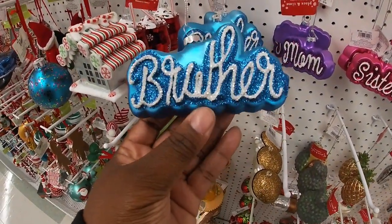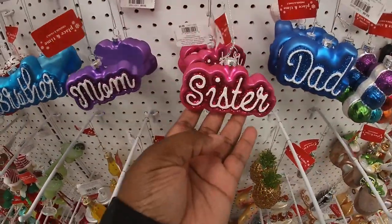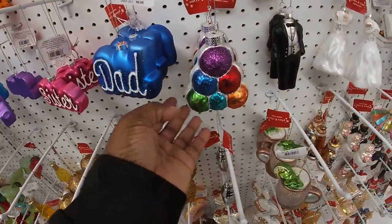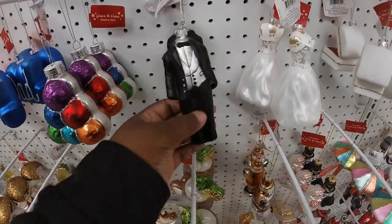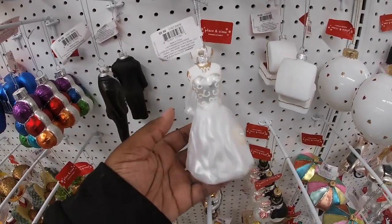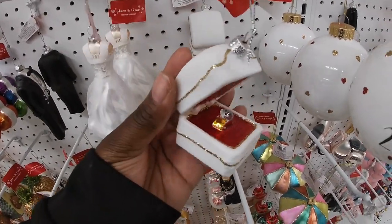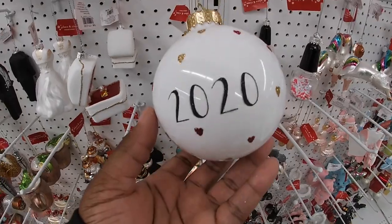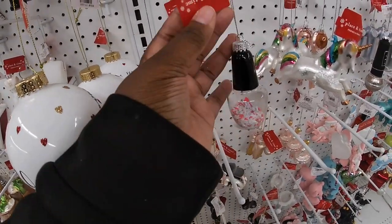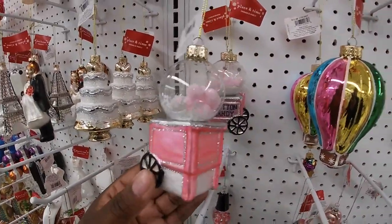What does it say? Brother. Mom, sister. Dad. These are 10. The bride and the groom. These are 10. The ring for 10. 2020. Oh, that's cute. The little nail polish, nail shimmer. That's pretty. For 10. Cotton candy machine, 13.